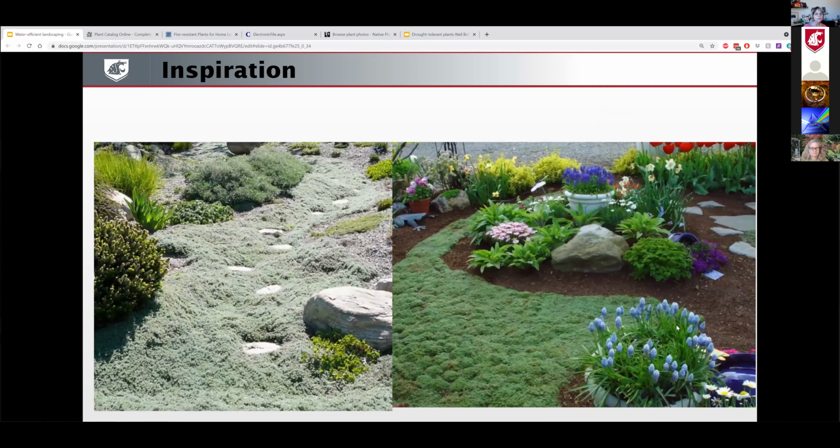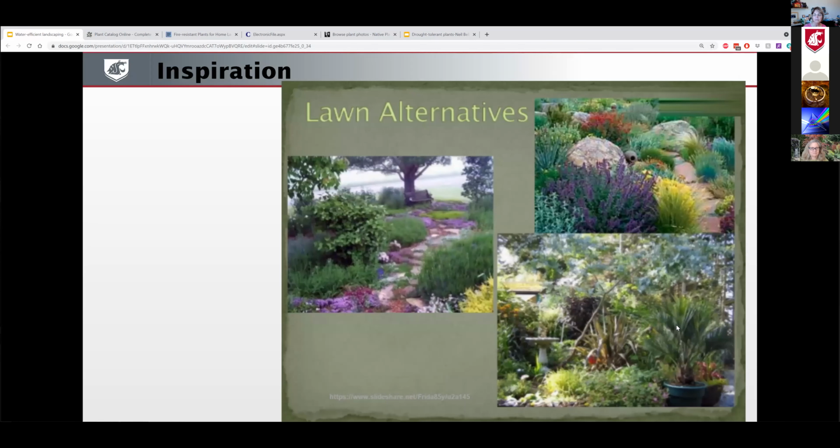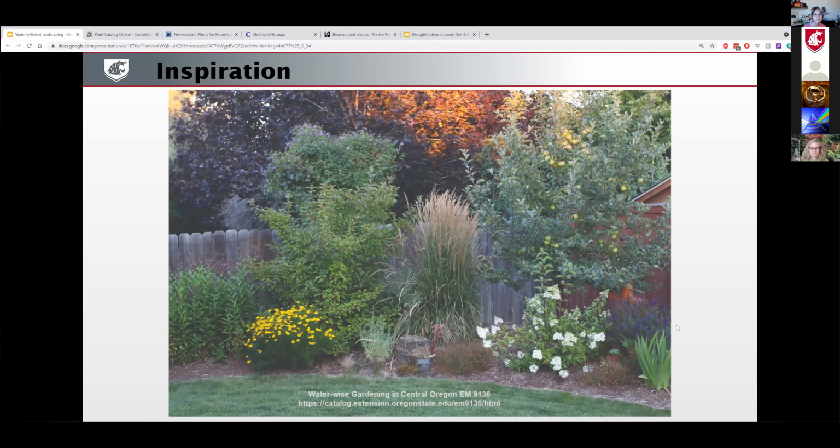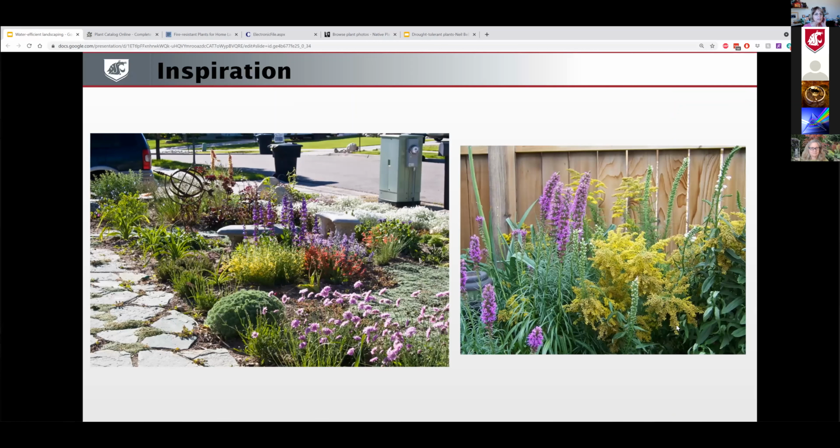You can make a waterfall, but delineate an area to make it look like a waterfall with some kind of a ground cover. It just makes me want to get out into my yard and make changes. This is somebody's front yard.